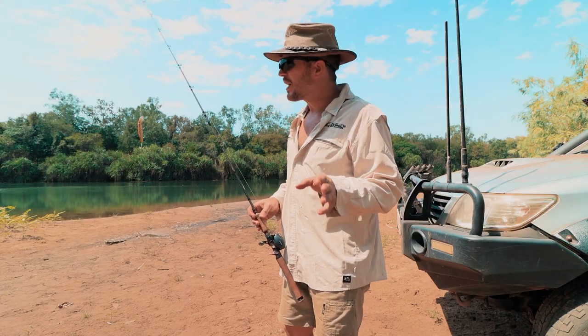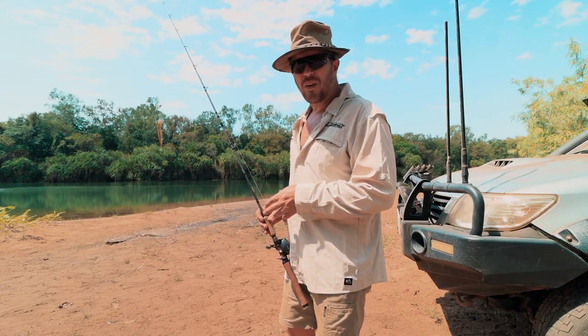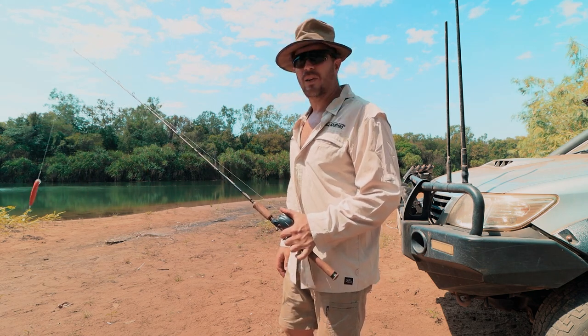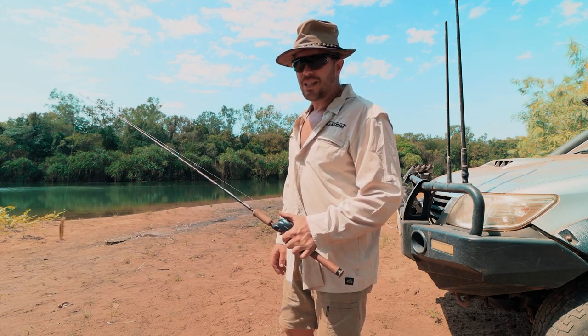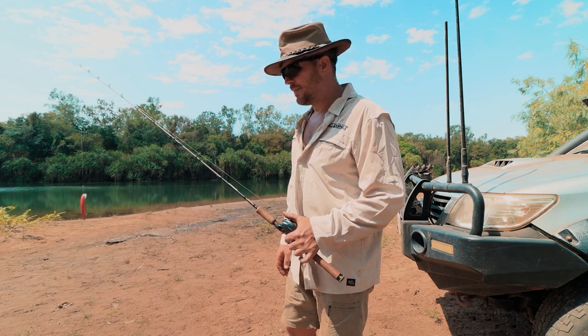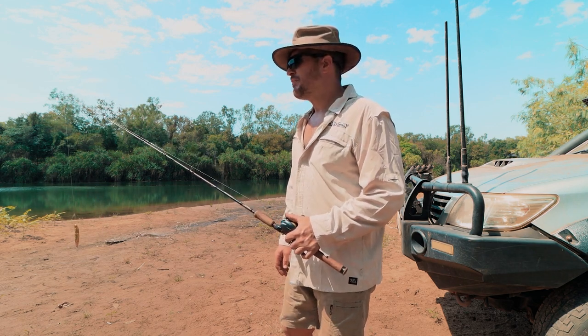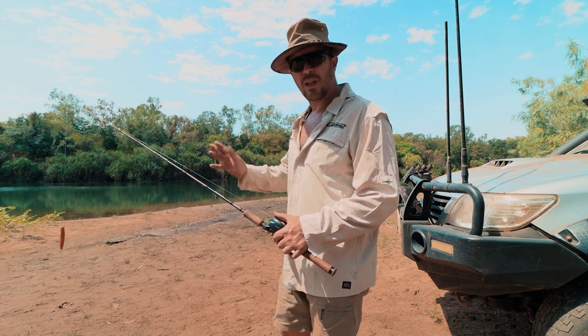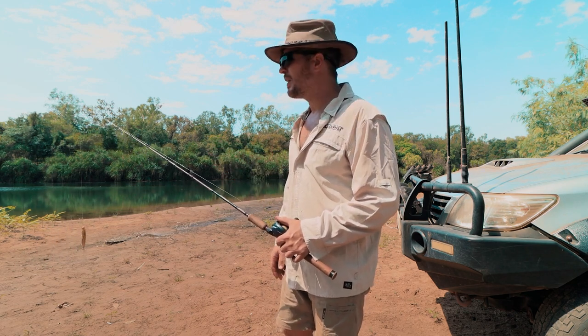Alright, so I've come to this little spot which is not too far from our campground, and I'm going to try to cast a lure over here. And my first attempt yesterday failed, obviously. We were close to our camp, but the water is running really fast over there, so I'm not sure if that's a good spot to catch barra there.